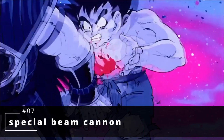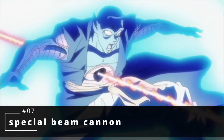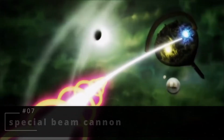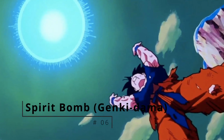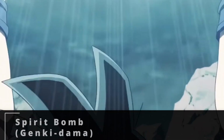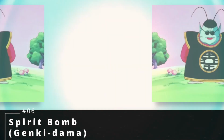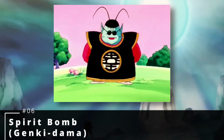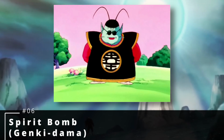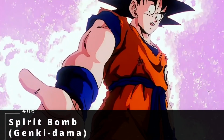Following the technique that killed Goku, let's talk about the technique that saved him and the Earth. At number 6, we have the Spear Bomb, also known as the Ginkaidama. This technique is basically Goku's trump card, the very last resort. Initially, it was created by King Kai. When Goku died against Raditz as a result of the special beam cannon, he was taught it. It was to be used against the Saiyans if all else failed.